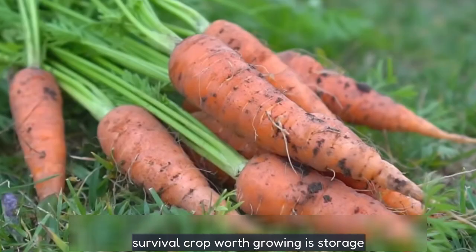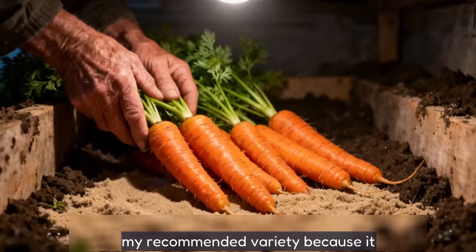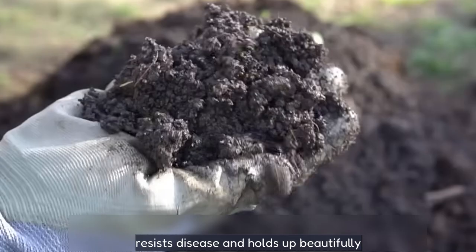The 9th survival crop worth growing is storage carrots. Carrots are one of the most reliable cool season crops for putting away calories and nutrition that last well into winter and beyond. Bolero is my recommended variety because it resists disease and holds up beautifully in cold, moist storage for months at a time.